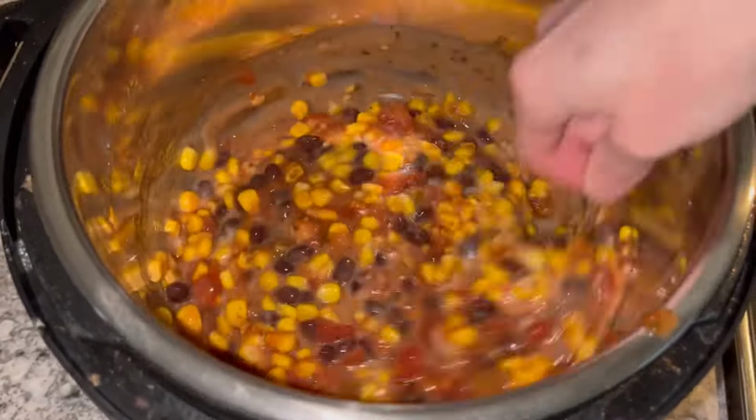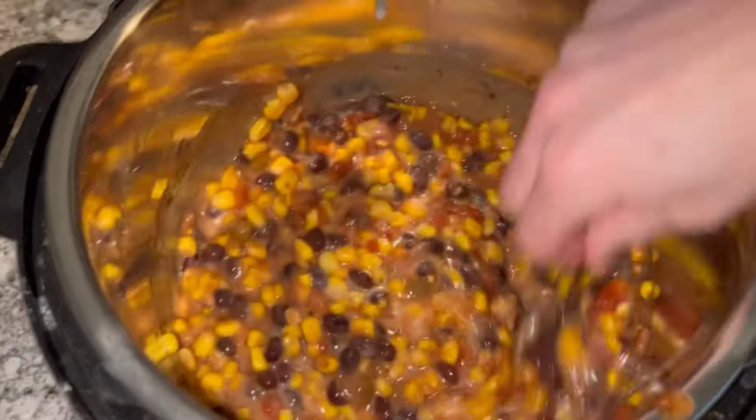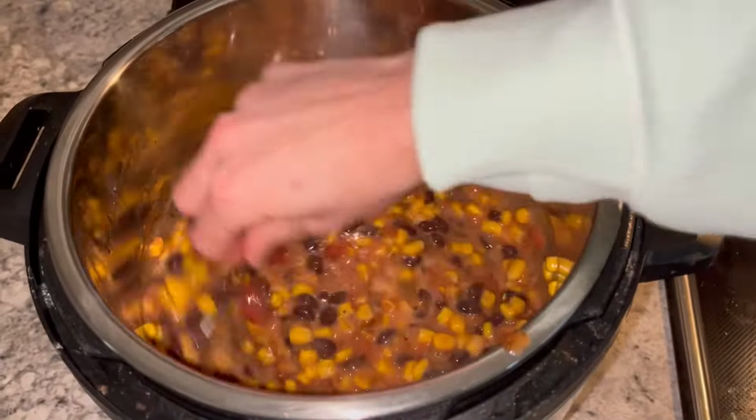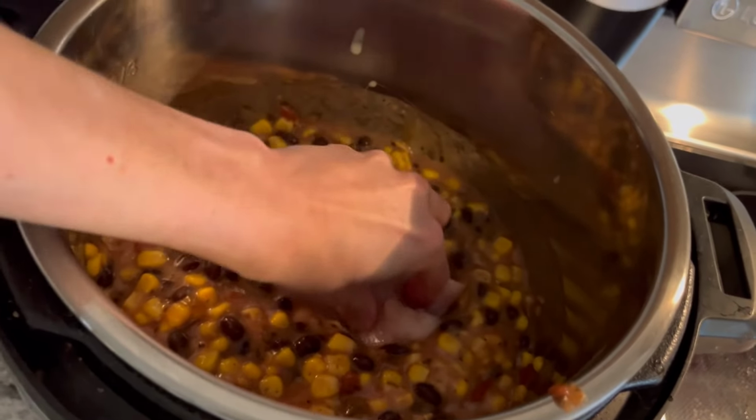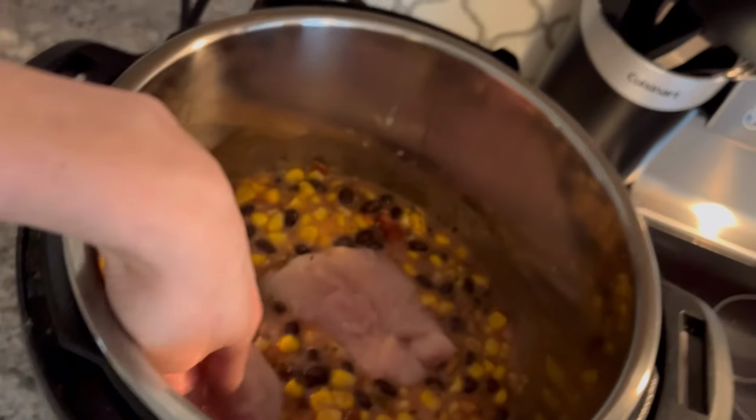If you'd want it to be truly, truly a liquidy soup, you'd want to add either more chicken broth or more cream of chicken soup. But this is how we like it. We like it a little bit thicker and not like a runny soup.